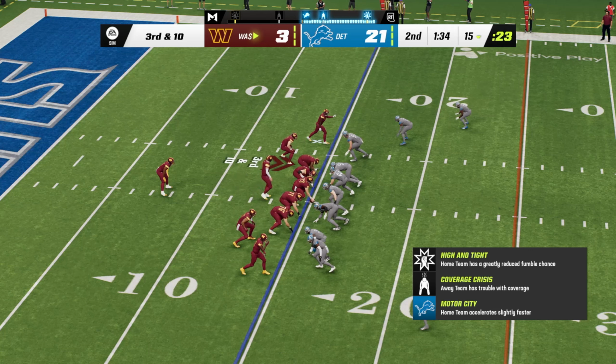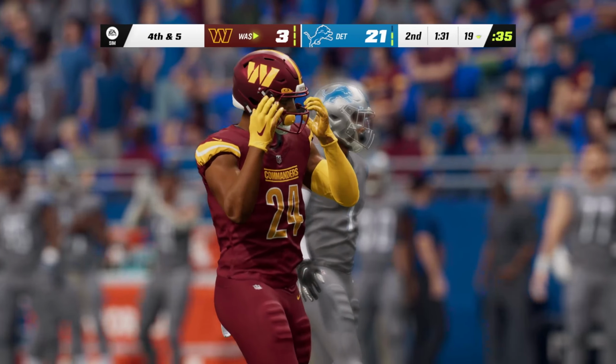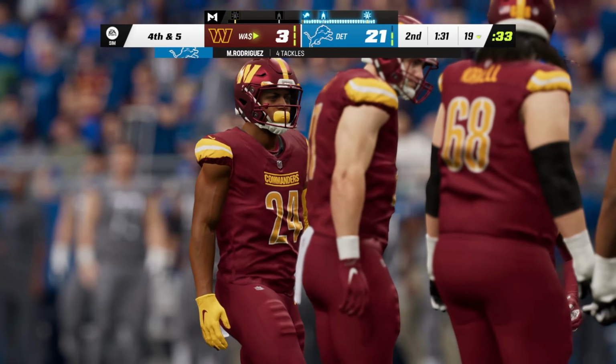Now they face a 3rd and 10 after back-to-back incompletions. Straight ahead, Gibson. And they're going to get him down well short of the first as he can only get this to about the 19. Now a timeout called for by the defense as they'll head to the sideline and talk over what to do next.